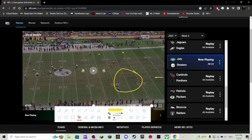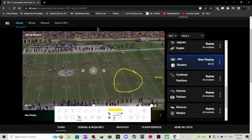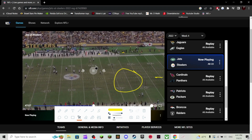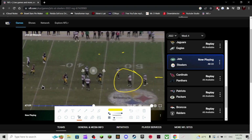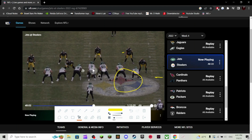You'll watch, you see the play. I do agree with him staying in the pocket trying to throw again, but right here when you have two guys running at you, I mean, I appreciate the effort, but just throw the ball away. It shouldn't have taken that long. As soon as you see two guys rushing at you, just throw it away. You don't have to wait that long, but you gotta appreciate the effort.